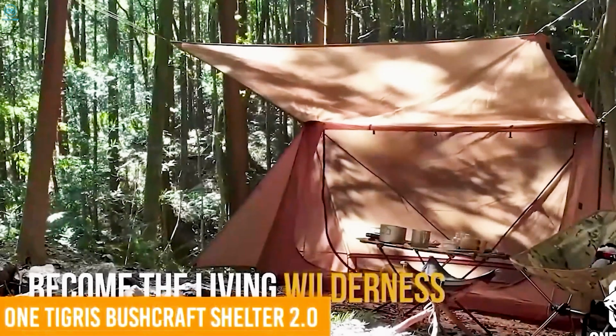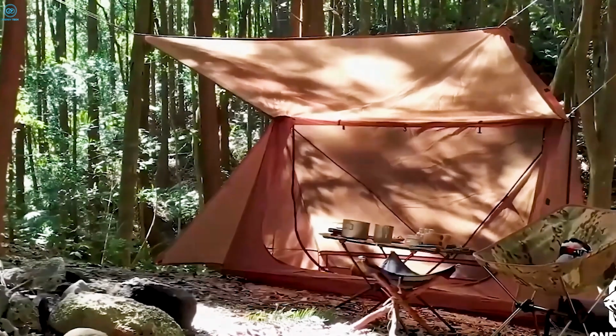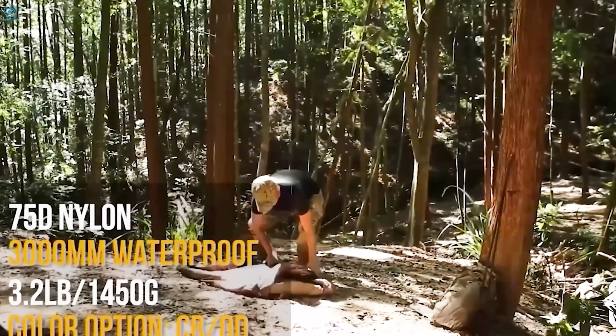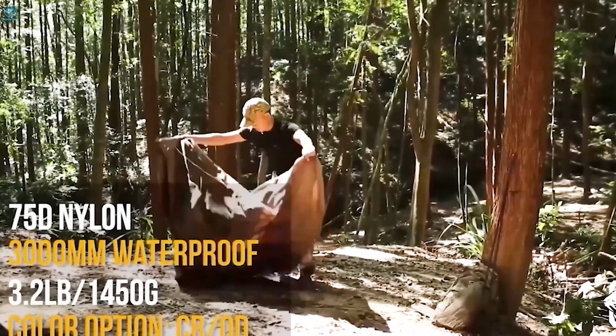When venturing into the backwoods, having a reliable shelter is crucial, and the One Tigress Bushcraft Shelter 2.0 is designed with survivalists in mind. Crafted from 75D ripstop nylon, this shelter is built to withstand the elements with its waterproof seams. Weighing only 1450 grams, it fits for backpacking, traveling, and camping.